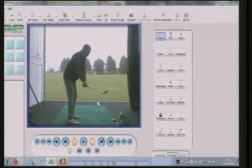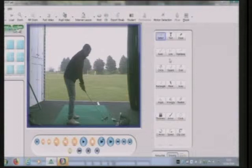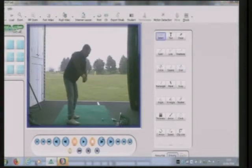This was taken March this year, 2018, and Philip's obviously now 18 years old, working full time, still playing golf to a very low handicap and enjoying it tremendously. Let's draw the lines in now.